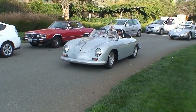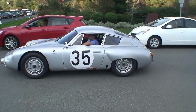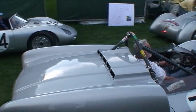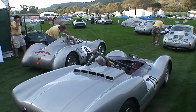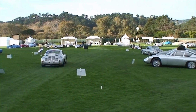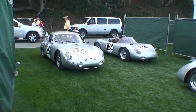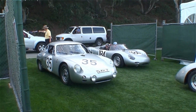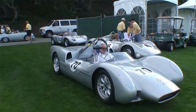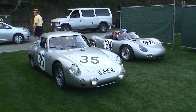Speedster. Here's an Abarth. Now here's the scene. The sea of silver. Oh, the ranks are going to get filled here. Another Abarth. A couple of specials here, Porsche specials. This is a Dolphin Porsche. This personifies the quality of this event.